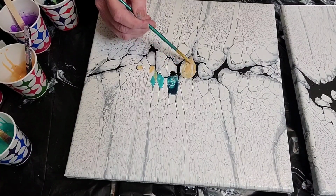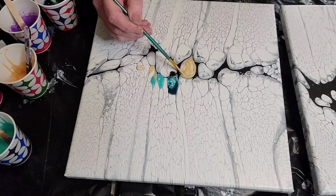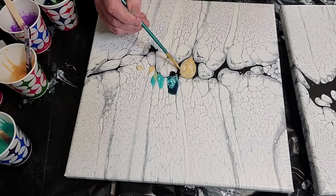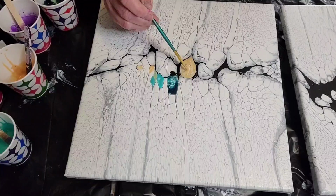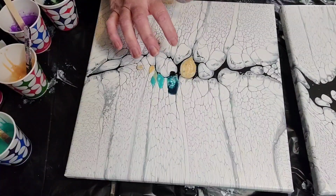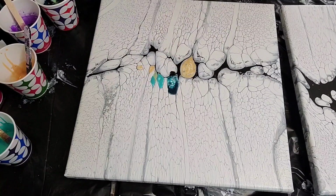So you can see my gold is pretty transparent. I'm able to see the color, or the black and white, underneath it. So that's kind of cool.